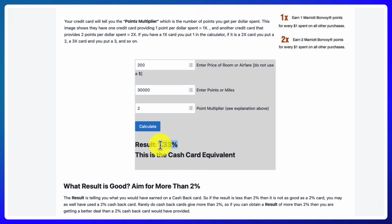Well, if this is the case, you might as well have just used a different credit card, right? Because you could have gotten a credit card with 2% cash back and then just paid the cash price. So in this instance, I would say go ahead and just pay the cash price and try to get a value in the future greater than 2%.